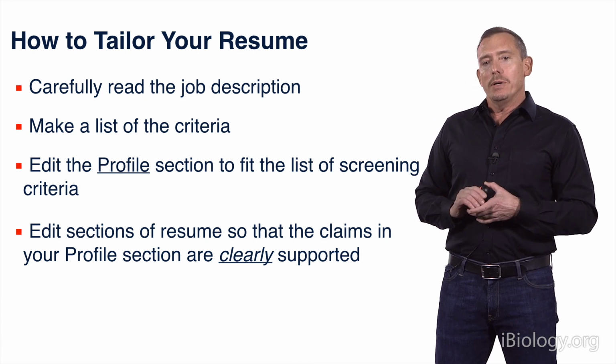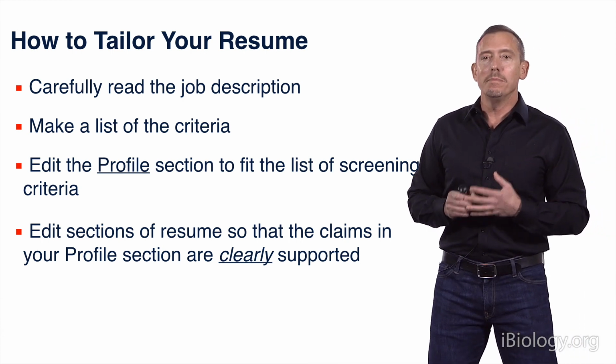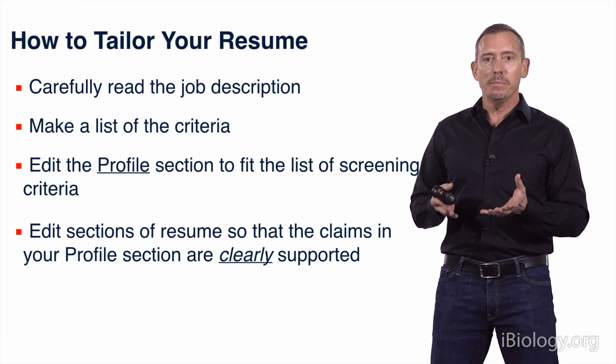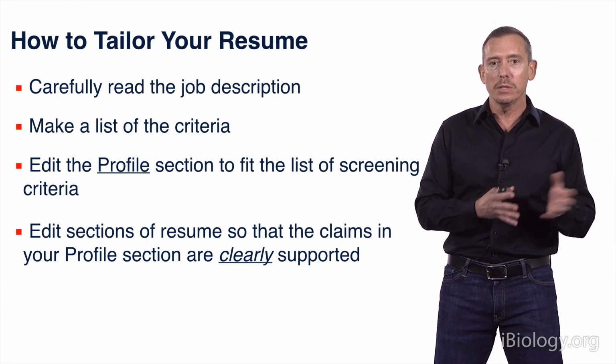So a few ideas about how to tailor your resume for a particular job. And this might be the most important slide in the slide deck, which is: try to think like the screener. That's the best way to tailor this document. So you'll start with the generic resume, the general resume that you created that we talked about earlier.